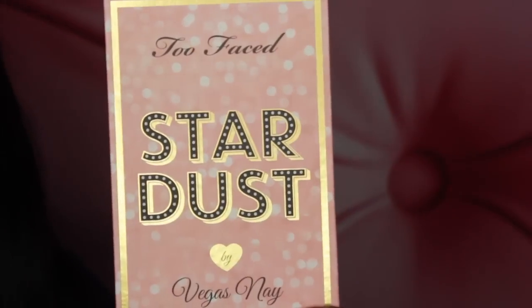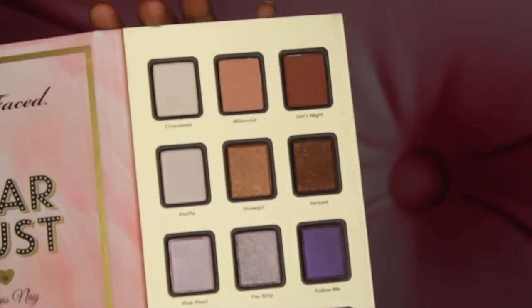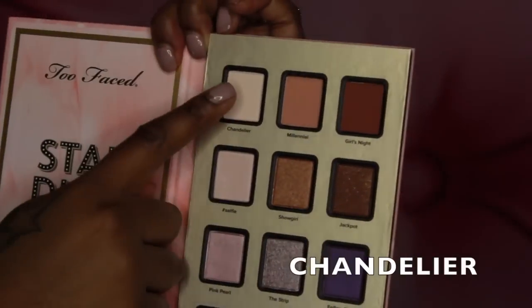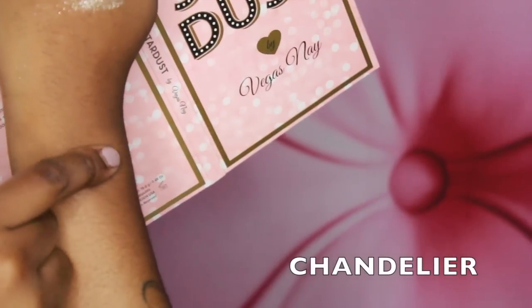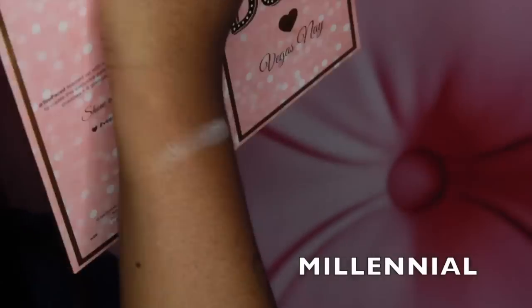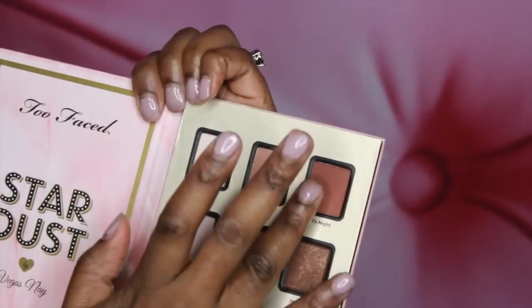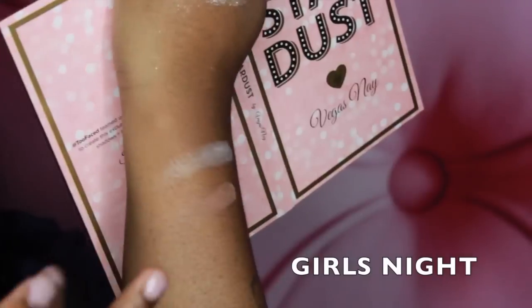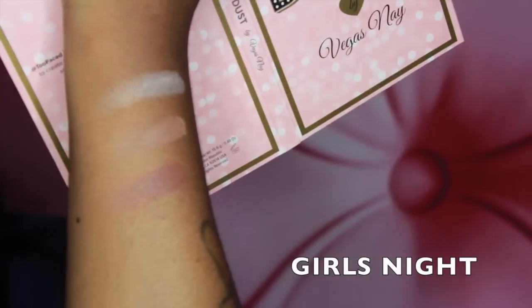So let's get into the actual palette. So here's a close-up of the palette. Again, when you open it up, it's like a book. And the first color I'll be swatching is Chandelier, which is going to be the color that you put on your underbrow. The second color is Millennial, and it's like Salted Caramel from the Chocolate Bar palette. This one is Girls Night, and it's a deeper brown, very pretty, matte.